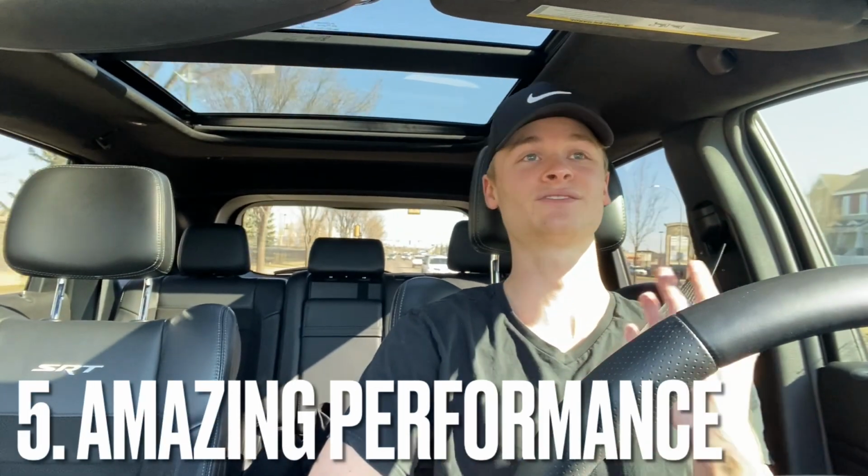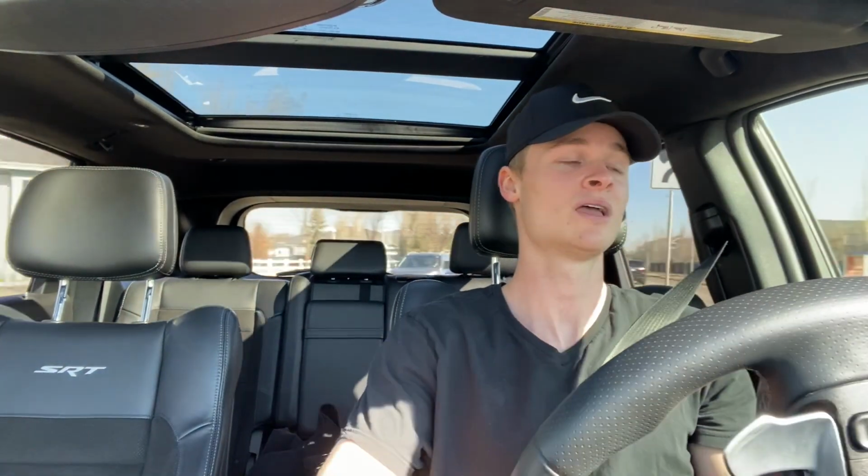Now, the fifth reason this is the ultimate daily driver is because of its performance. Like I've said previously in the video, this has a 6.4 liter naturally aspirated V8 Hemi. Like I said, 475 horsepower, launches you from 0 to 60 in just 4.4 seconds and can do the quarter mile in around 13 seconds. So I'm gonna toss it into sport mode and give you guys a quick pull and show you, if I can capture it, just how fast it is, and you can see just how good it actually sounds.